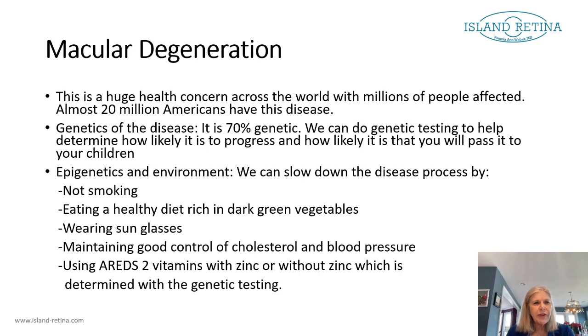I want to talk specifically about macular degeneration. This is a huge health concern across the world with millions of people affected. And in fact, almost 20 million Americans have this disease. There is a genetic component to this disease, and it's probably about 70%. We can do AMD genetic testing to help figure out how likely it is that you will progress and how likely it is that you will pass it on to your children. Epigenetics and environment play an important role too.